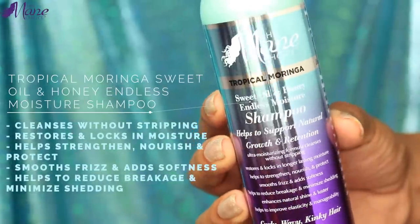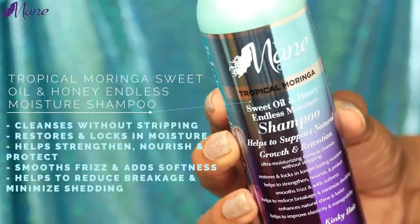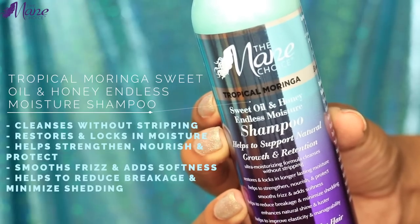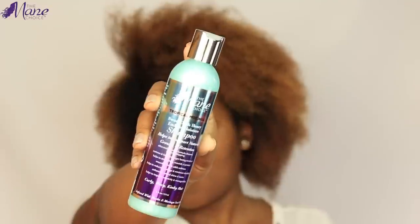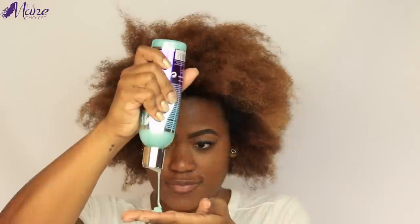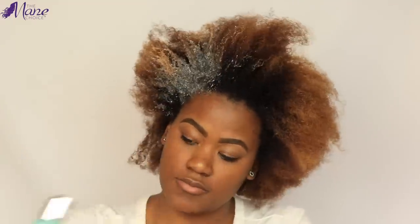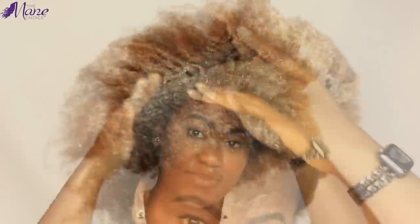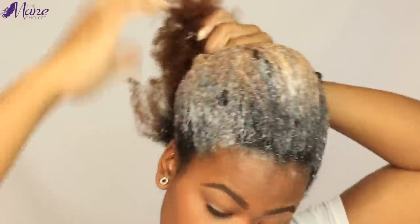The Tropical Moringa Sweet Oil and Honey Endless Moisture Shampoo is ultra moisturizing. It restores and locks in moisture. It helps to strengthen the hair. It smooths out frizz and it helps reduce breakage. After using this shampoo, I was super, super happy. It smells great, and it gave me a really good lather. I just knew that it was not stripping my hair, that it was leaving the moisture there. And I really like that. But y'all, it smells so, so good.